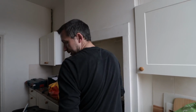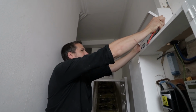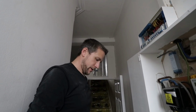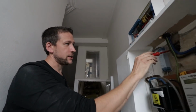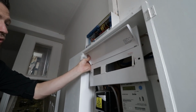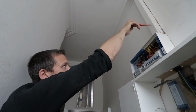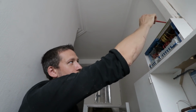Right, next job. I've got to change the RCD and the fuse board. I shall see you down there. Right, this is a fuse board that James did. The original board was mounted here. You can see where the old one was. But there's just a mathematical issue here, we just couldn't fit the board in there. So all the cables were coming up this steel trunking. So we just cut the trunking down, earthed it, and then put the board up there.